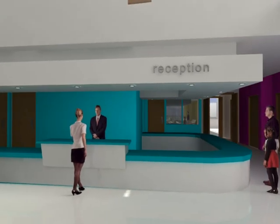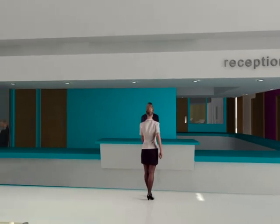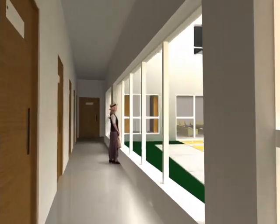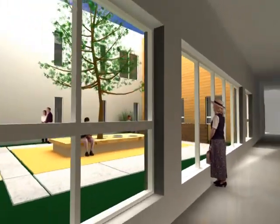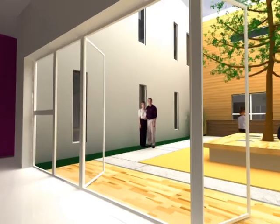At the moment, we have a GP practice in here with an associated pharmacy and flexible clinical rooms, and we hope that they'll be used by a range of community groups as well as health services. Also within the building, we have mental health daycare services. We've tried to introduce natural light and views into the circulation spaces and along the corridors.